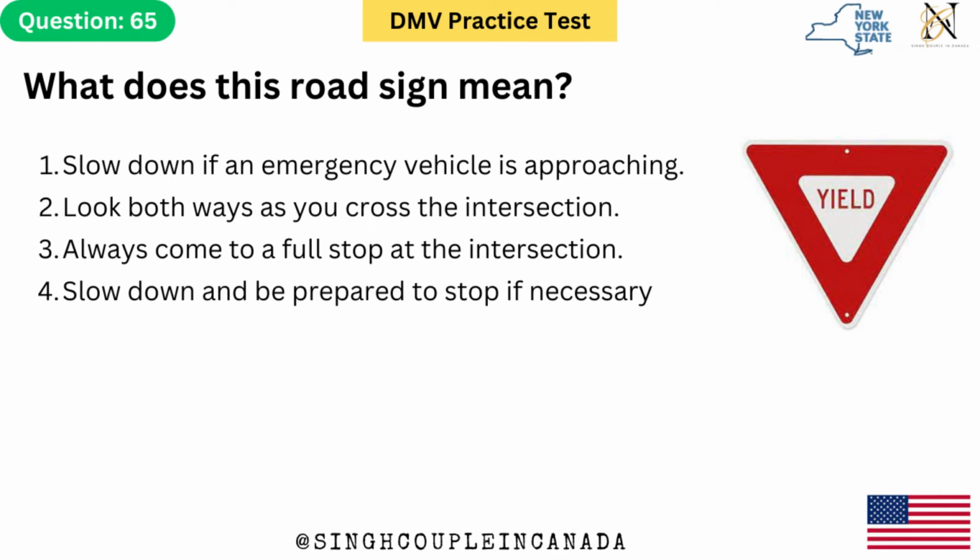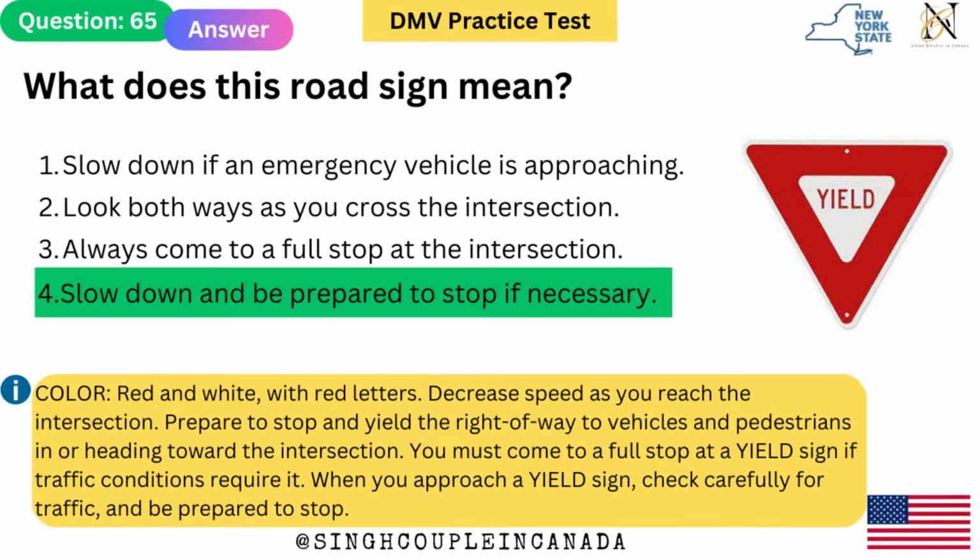Question number 65. What does this road sign mean? 1. Slow down if an emergency vehicle is approaching. 2. Look both ways as you cross the intersection. 3. Always come to a full stop at the intersection. 4. Slow down and be prepared to stop if necessary. The answer is 4. Slow down and be prepared to stop if necessary.